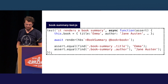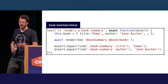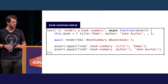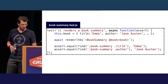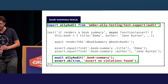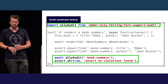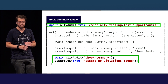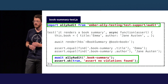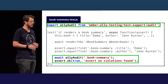So let's take a look at that. I have our original test here for our book summary, and we want to add this Axe integration to test just this component. What do I have to do? Not a whole lot. Just by importing that library and then calling this A11Y audit function and passing in the element that I want to test, I can run that Axe engine on the component I'm developing.